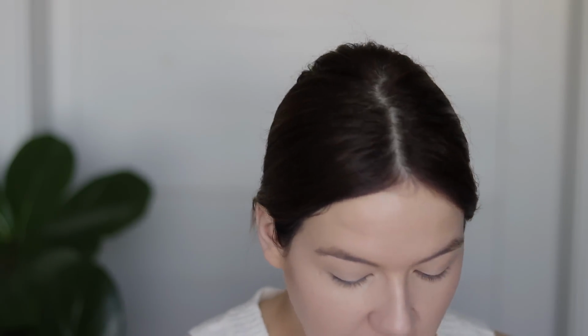Is it just me right now, or is my skin looking really expensive? I'm adoring this glowy finish right now. I don't know if it's because I have been leaning a little bit more towards the satin matte side lately, but I like it.